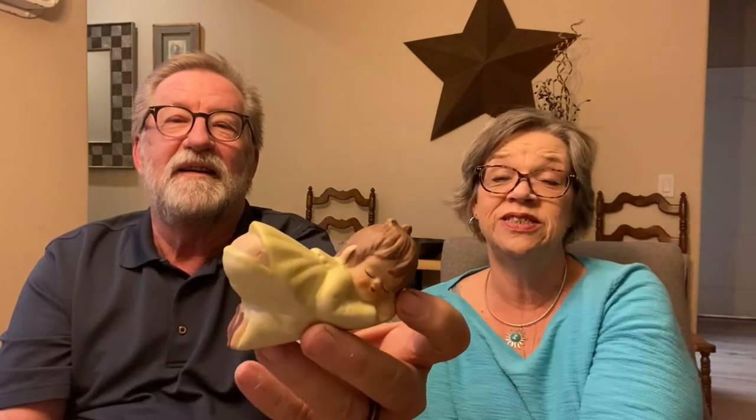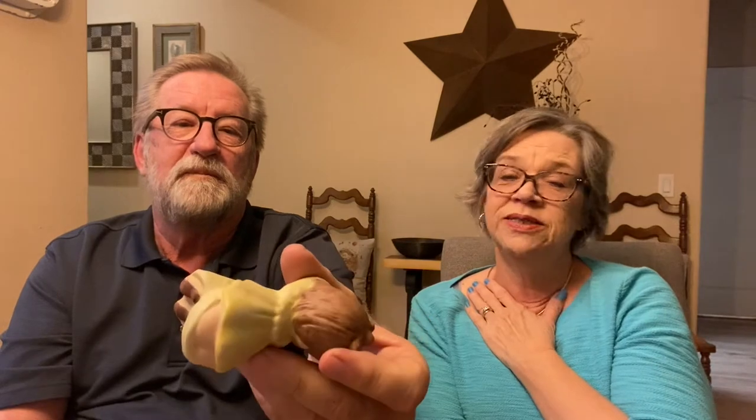This is kind of a PG rated little vintage thing here because, you know, look at it. It's our little butt showing. Isn't that sweet? Cutest little thing. I just had to have that. I just think that belongs in a nursery or for some new mom or something like that. It's just the sweetest little thing.